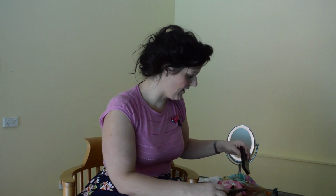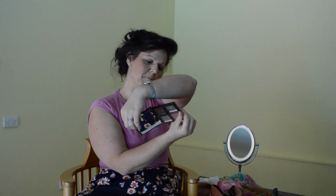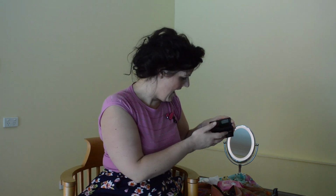Okay, next part. What's next? Okay, so the base of the eyes. Now, as I mentioned, I've run out of my eye base, as you can see, which is usually here, which I would usually use Bobbi Brown Champagne Quartz, which is number 2. That is actually a really nice colour. It goes on beautifully, and that little square will last you about 2.5 years.